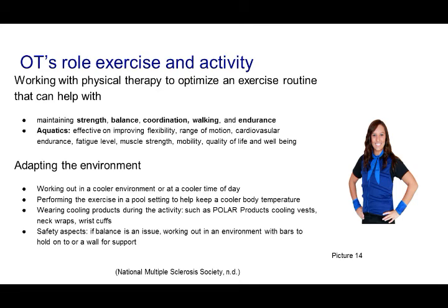And then can you use any of the adaptive equipment while you're working out, or can you use the different cooling products that we have shown in the picture here? So Polar products have a lot of different varieties of cooling products. They have neck wraps, wrist wraps, vests, and you can even use these during activities like cutting the lawn or doing gardening that will help keep you cool during the day.